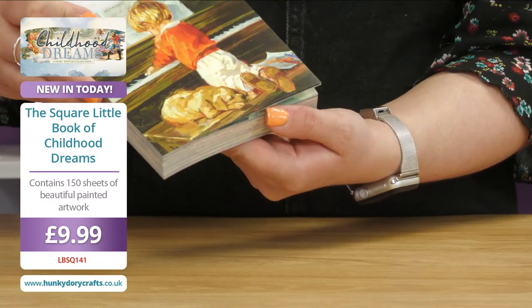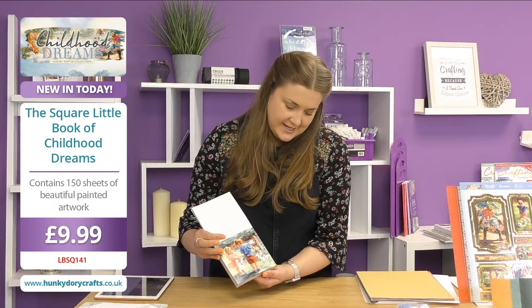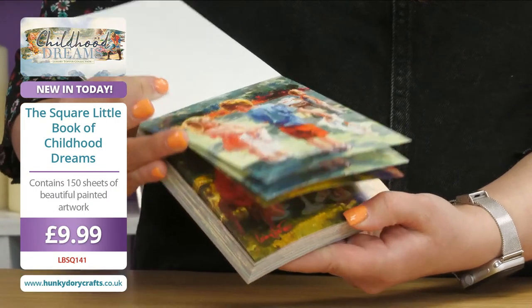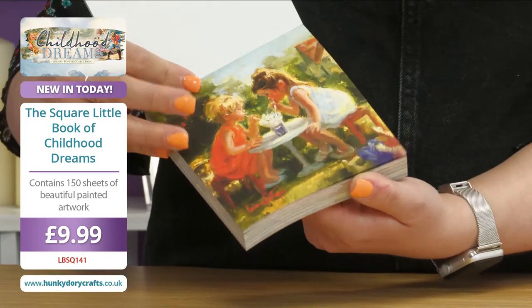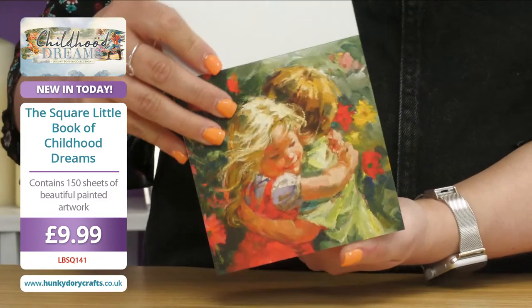So you've got the little boy playing on his piano, you've got the kids painting outside in the garden. What else have we got in here? We've got the children sharing their little drink, their milkshake. Oh, this one's really cute.